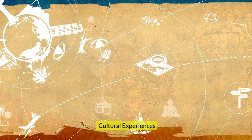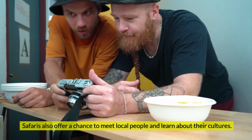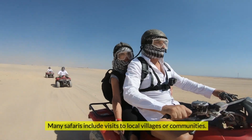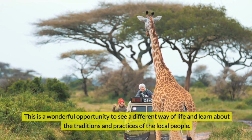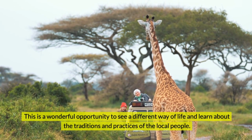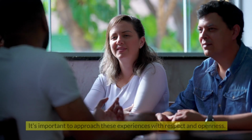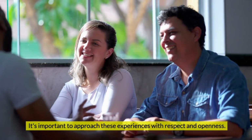Cultural experiences. Safaris also offer a chance to meet local people and learn about their cultures. Many safaris include visits to local villages or communities. This is a wonderful opportunity to see a different way of life and learn about the traditions and practices of the local people. It's important to approach these experiences with respect and openness.